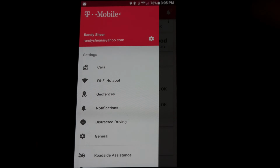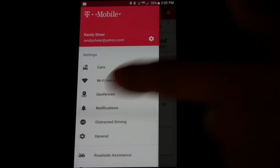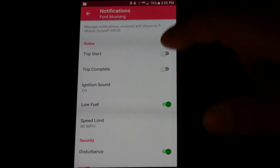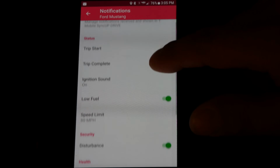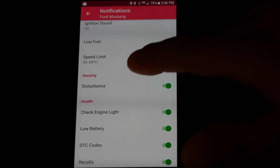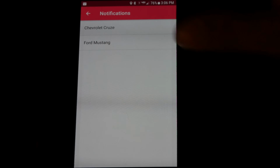This is where you set up your geofences. You can set your notifications right here. We'll set them for the Ford Mustang. As you can see, some of the stuff I've got turned off because I don't want to be bothered every time my car starts and stops a trip. But low fuel is on. Speed limit is set to 80 miles an hour. If someone disturbs your car, it'll let you know.